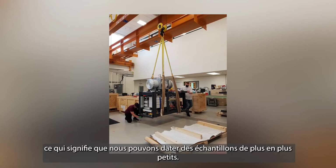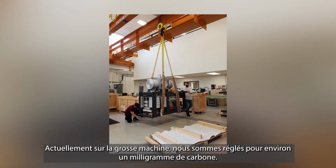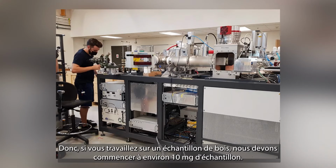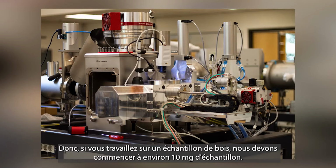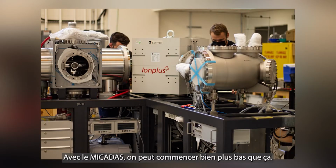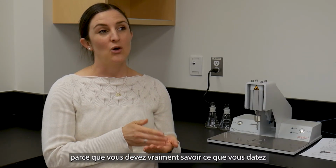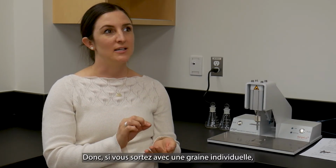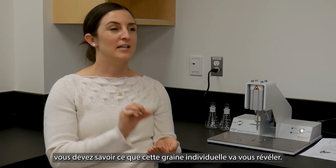And that means we can date smaller and smaller samples. Currently, on the big machine, we're tuned for about 1 milligram of carbon. So if you're working on a wood sample, we need to start at about 10 milligrams of sample. With the MICADAS, we can start much lower than that. But then that puts the onus on the archaeologist, because you have to really know what you're dating and why and what time that carbon is going to represent.